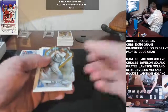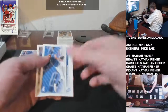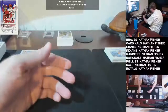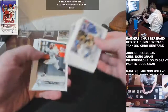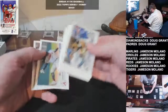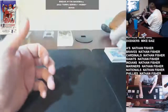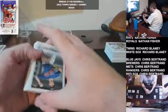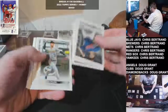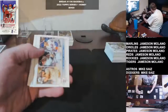The Babe Yankees die cut. Right, down to the last quarter here. And then still the silver pack to come, of course. Clemente, Pirates 35th.